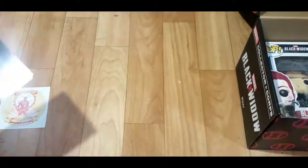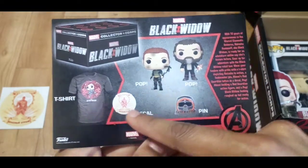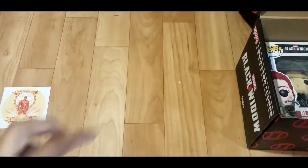I don't want to look at the front of the card. I know you guys... You know what? You guys already saw it. So it looks like we get the t-shirt, the decal, a pin, and 2 pops.